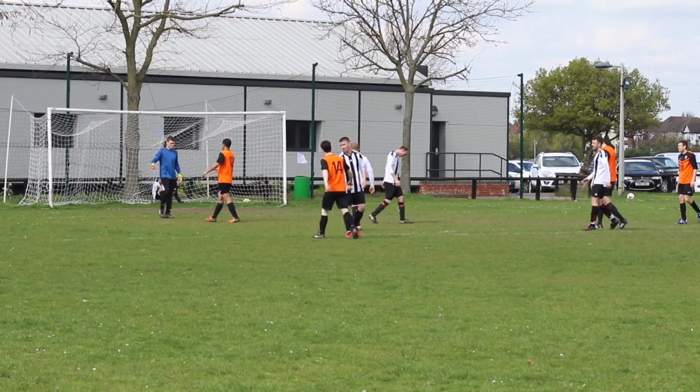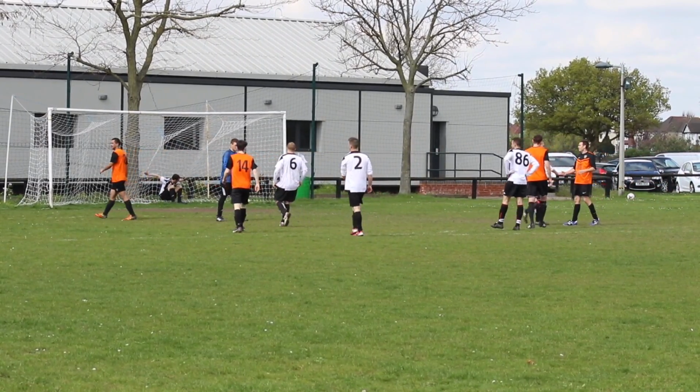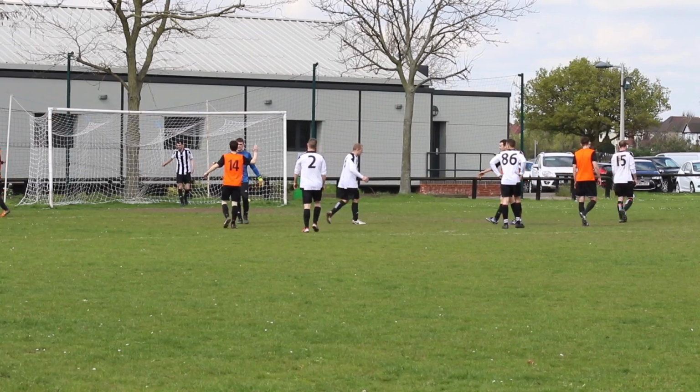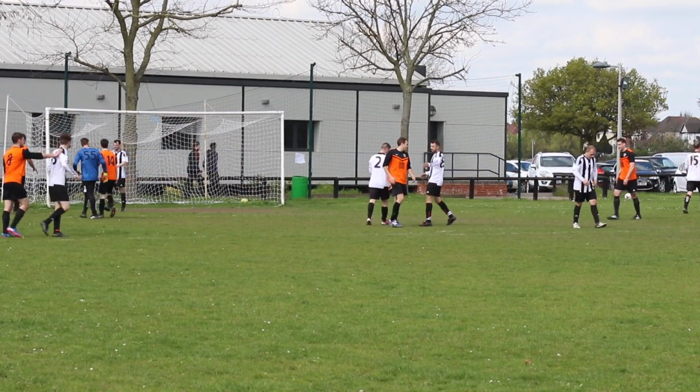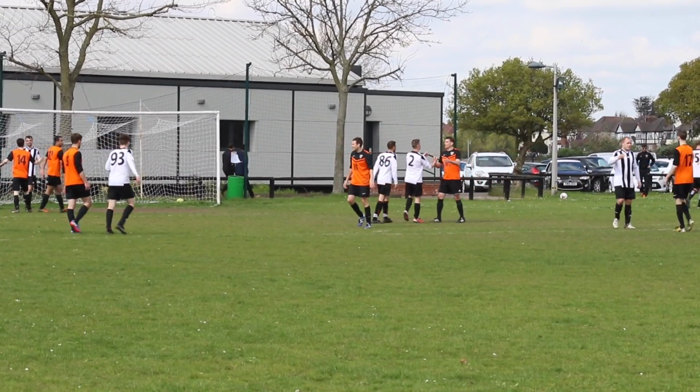There you have it. It ends 1-1. We couldn't make the man advantage count in the end. Such a shame about Kieran. If he had still been on the field, I feel like we could have probably gone on and won that game because we started very, very well. But that result pretty much confirms us out of the running to win this league, I'm afraid.